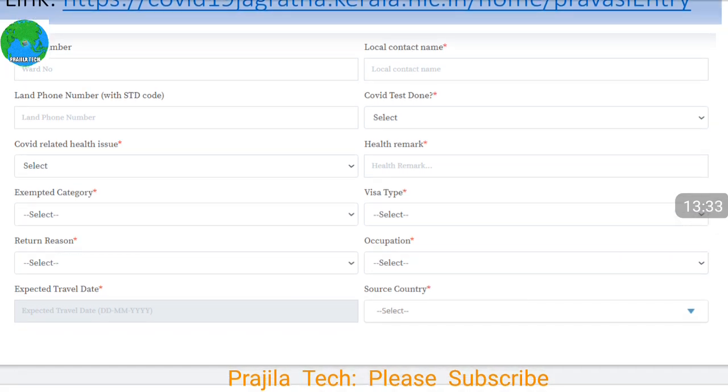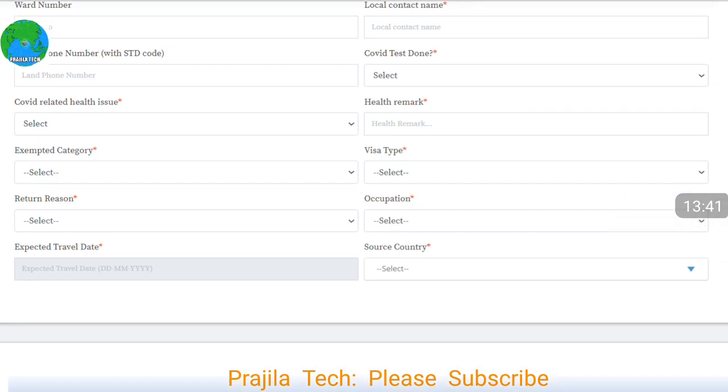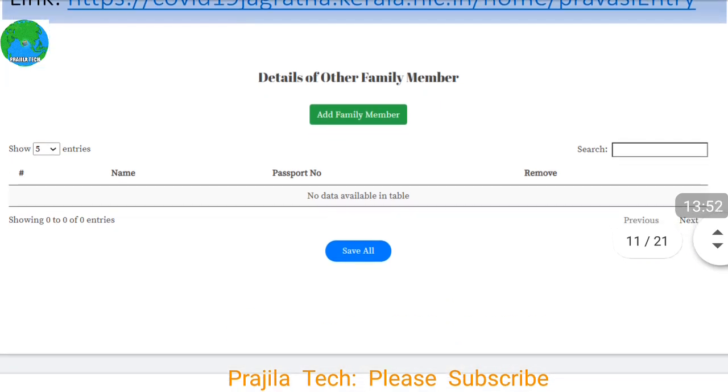Now your exempted category, the visa type, return reason, your occupation, your expected travel date, and the source country from where you are coming. And apart from that, if you have family in Pravasi registration, you can add your family members as shown here and save. That is done.